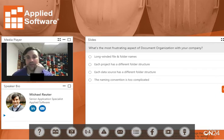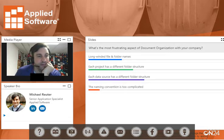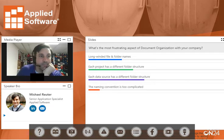I can see we're about 75% there. I'll give everybody a couple seconds longer, and then we'll reveal the poll results. Okay, now we'll go ahead to the poll results. We'll push that to you. It looks like it was either that each project or each data source had a different folder structure. That was the most frustrating, but other people were still frustrated with the long-winded file and folder names. I'm definitely there with you. And then the naming convention is too complicated. I agree with you there as well.